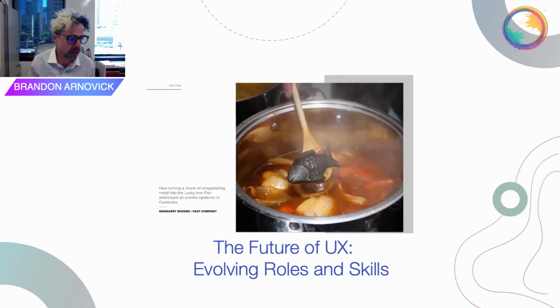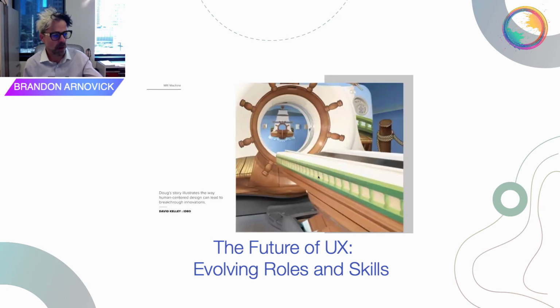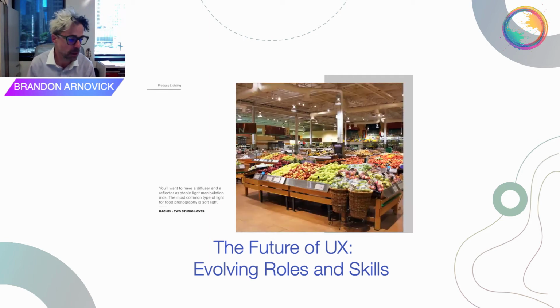So if we look back here, this didn't start out as a fish-shaped piece of iron. This started out as a big square chunk, but that wasn't solving the problem. So through testing and through research, they ended up on this, a validated solution. Similarly, this probably wasn't what the friendly MRI machine looked like in the beginning, but this is what it ended up with through testing and research and getting your designs validated. Same here. You're looking at fruit in a produce section being well lit. This is a validated solution.